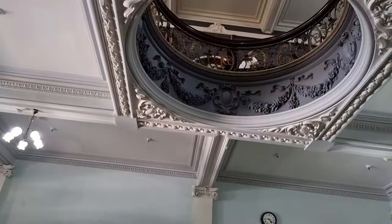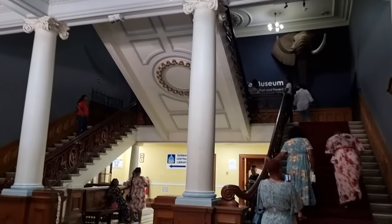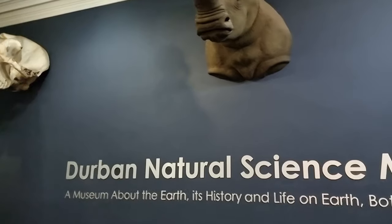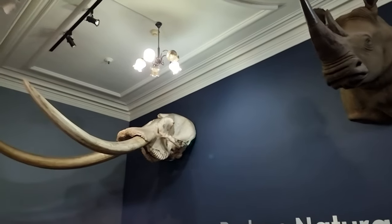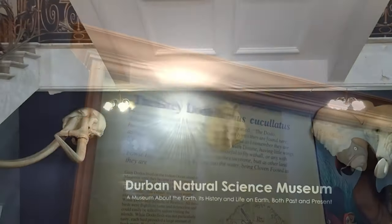The Durban City Hall was completed in 1910, and within its walls are a number of important and interesting finds. These include the Natural Science Museum, which I am in now. Also, an auditorium, the Durban Art Gallery, showcasing a number of African pieces, as well as a public library, but I will show you more on that later in the video.